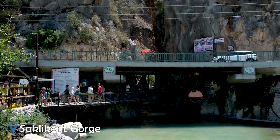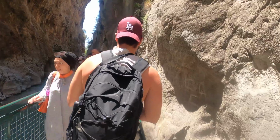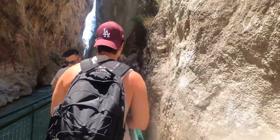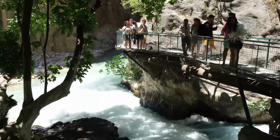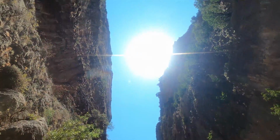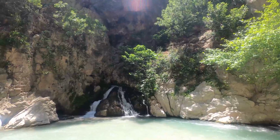Another trip to tie in with Tlos Ruins is Saklikent Gorge. Currently rated as the number 1 best thing to do in the Fethiye and Oludeniz area on TripAdvisor, Saklikent Gorge is a part of a wider national park and is one of the deepest gorges in the world. Wade through the stream, climb over boulders and experience Turkey's nature at its best.